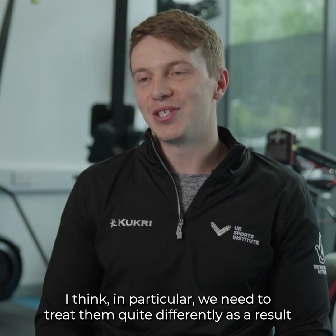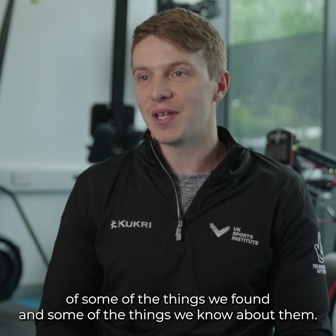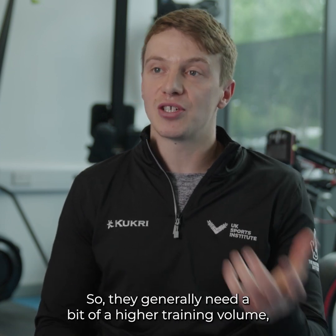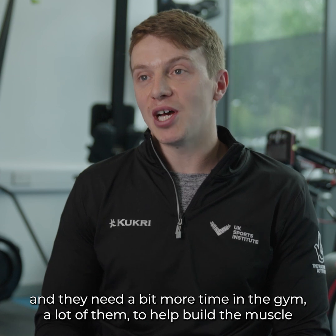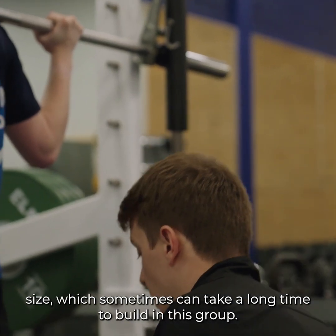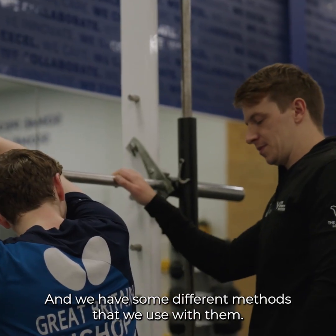With this athlete group in particular, we need to treat them quite differently as a result of some of the things we found and some of the things we know about them. So they generally need a bit of a higher training volume, and they need a bit more time in the gym, a lot of them, to help build the muscle size, which sometimes can take a long time to build in this group.